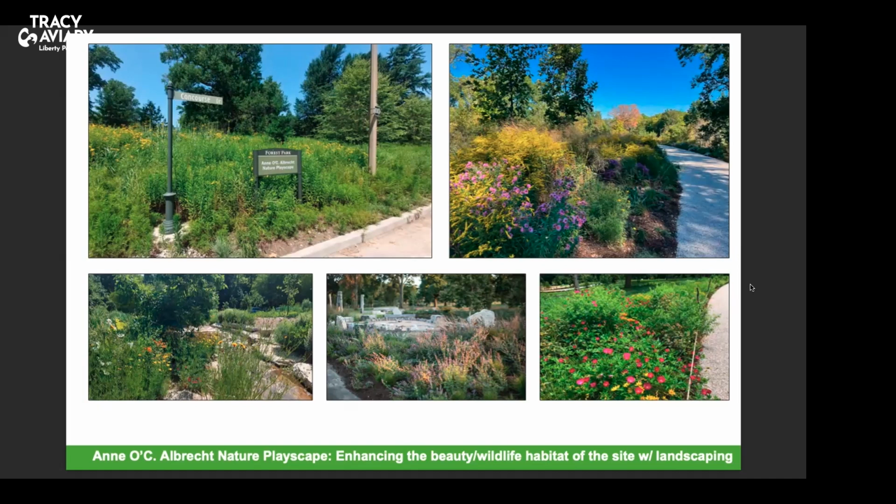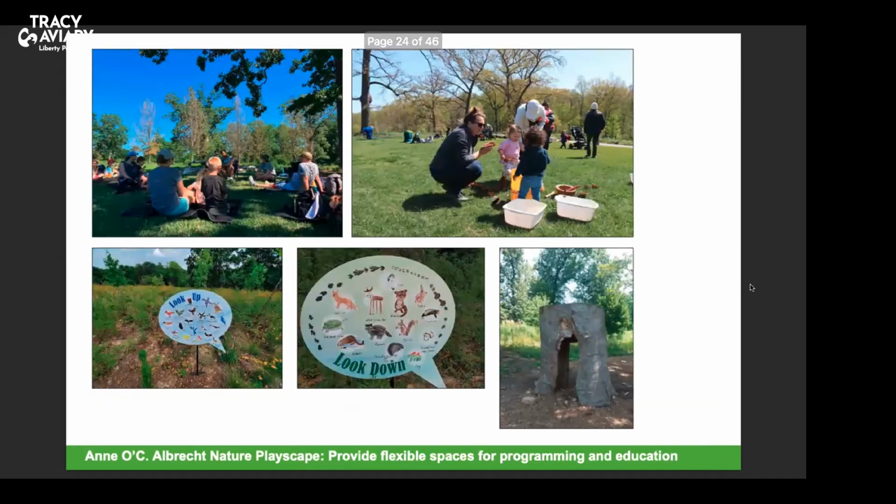So the next slide just touches a little bit on some of the educational. We do have an educational group in Forest Park Forever. They conduct classes there. And again, they make heavy use of just that field, that open space. Again, that flexible space, that flexible use.